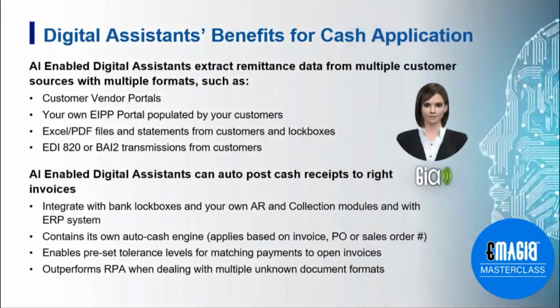Let's go just a little deeper into this on what they do. They're extracting the remittance data, and I say from multiple sources, such as the customer vendor portal, right? More and more of your customers are implementing customer vendor portals. And basically what they're saying to you is, you've got a question about your invoices, go to the vendor portal. Don't call us. Now, they may be a little nicer than what I just expressed, but that's the intent. Go to the vendor portal. Well, here's where the machine learning comes in very nicely too. It learns the idiosyncrasies of the vendor portals, which have pretty wide variation.